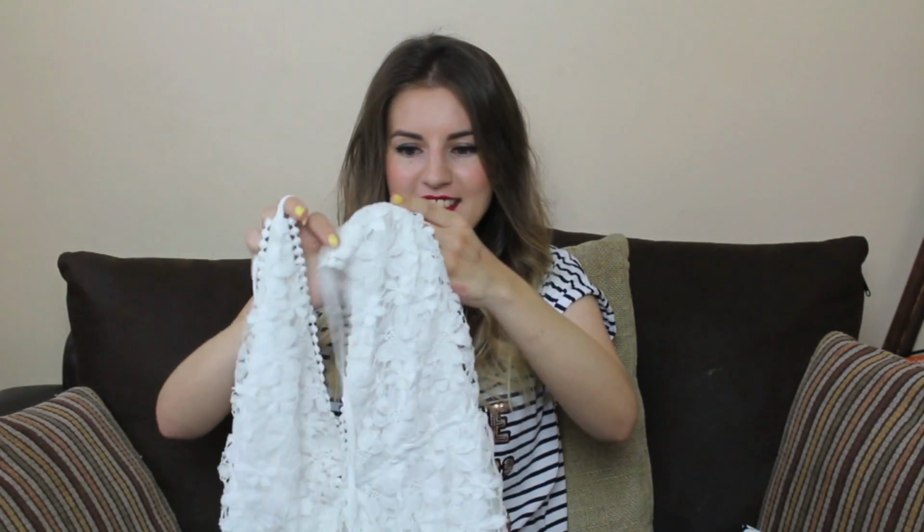So I just typed in what my friend was wearing, lacy play suit, and it actually came up, and it was from Missguided, and they didn't have it in stock. So I tweeted them and said, are you going to get any more of this in stock? And they said, we might do, just keep checking. And then I checked the next day and they had it back in stock. So I ordered it. It is a white lace halter neck play suit with an open back, and I thought this would be perfect for holiday. I really like it. And thank you Shop Style for letting me know where it was from, because I'm a big fan of you, Shop Style.